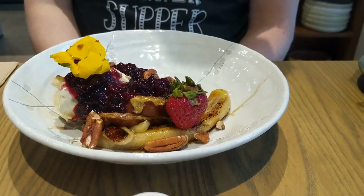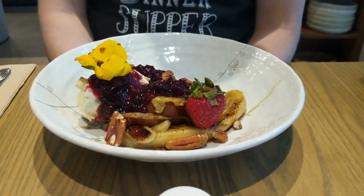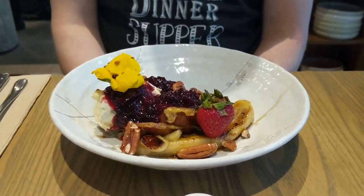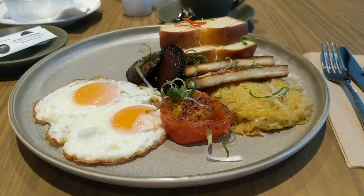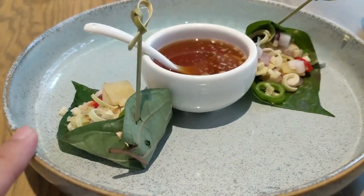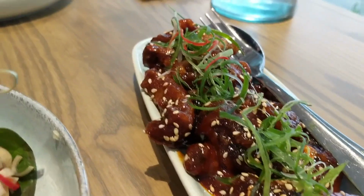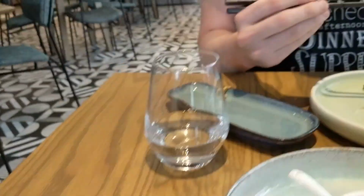For breakfast, Brian got the brioche French toast. Look at that flour right there, the yellow one. There's pecans on it too. And then I got the baked breakfast without the baked beans. So we got this, and what is it called? That's a shiitake bang bang mushroom. So yeah, we just got the jackfruit.